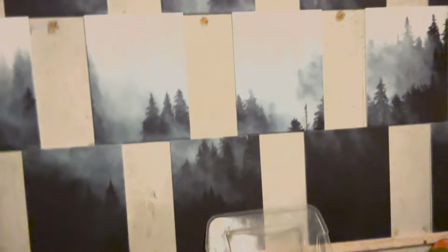I did get up, Jeff and I put this up. All this is sound deadening material over here, and then I just stuck these up because I didn't know what to do with them, but I kind of like it. I don't know what I'm gonna do with that wall quite yet.